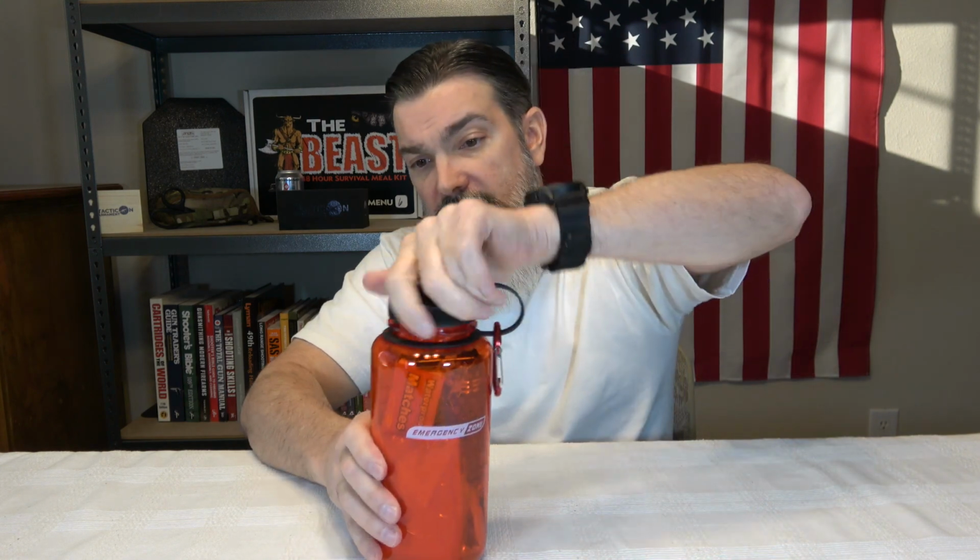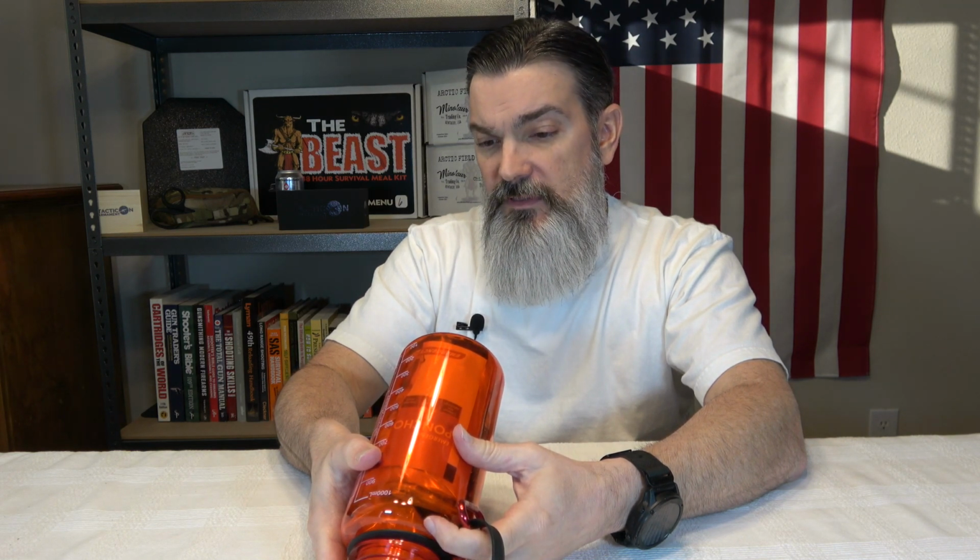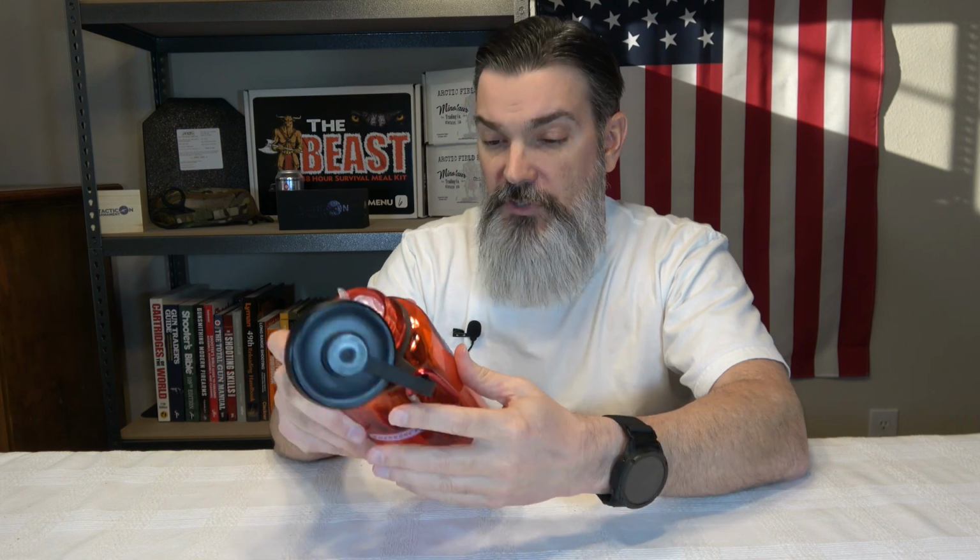Now the reason I got this was because it's a survival bottle, so I was curious. But this thing comes in at a price tag of $29.99, so I don't know what to expect. The bottle does have a little carabiner on the lid, and let's check the lid. No gasket on the lid. It just says it's a 1 liter Triton bottle. I don't see anything on here indicating if it's BPA free or anything like that, so I don't know.